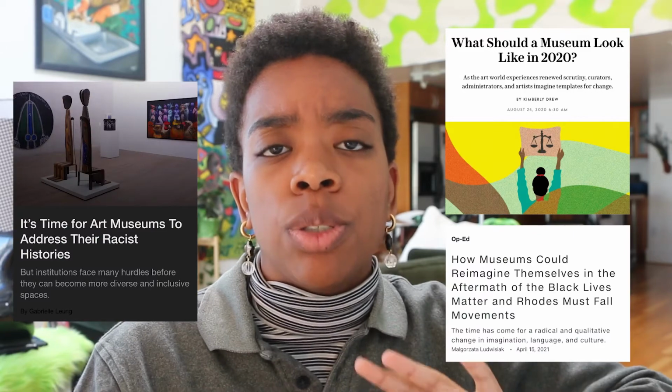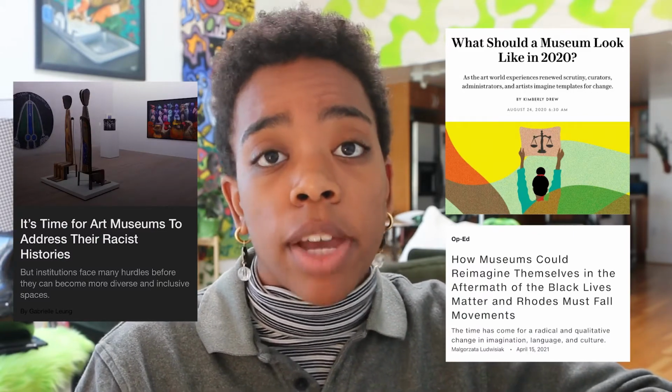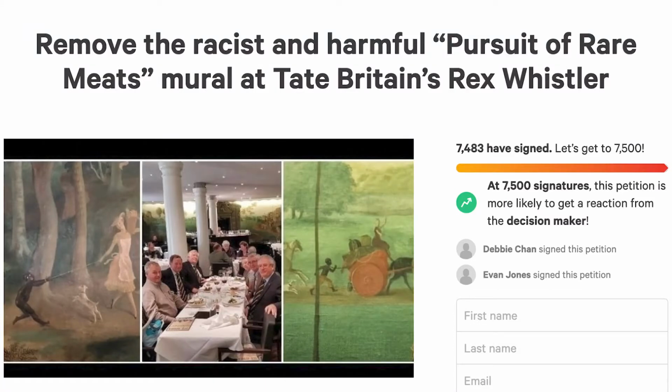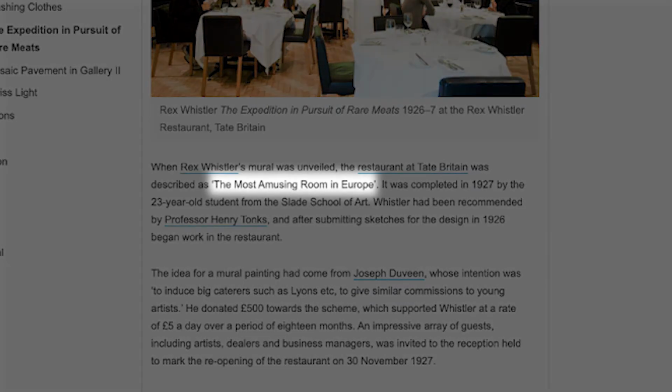Fast forward to summer of 2020 and the Black Lives Matter movement was gaining a lot of traction, and several museums were forced to reckon with their legacies of institutional anti-Black violence. A petition calling for the removal of the Rex Whistler mural received a total of 7,500 signatures. That August, Tate Britain removed a description on its website calling the restaurant, quote, the most amusing room in Europe, and, quote, long a whispered, greedy little secret among the capital's bibulous.